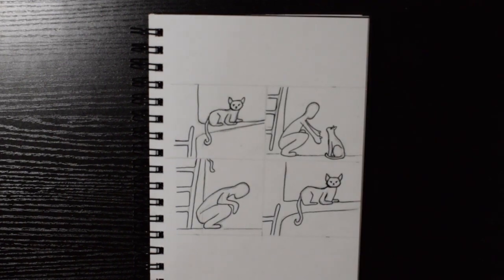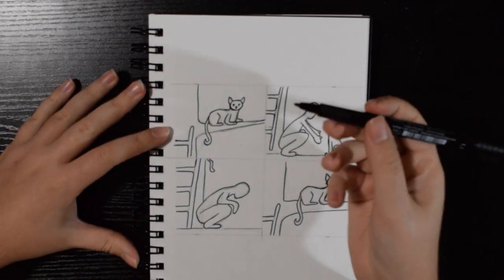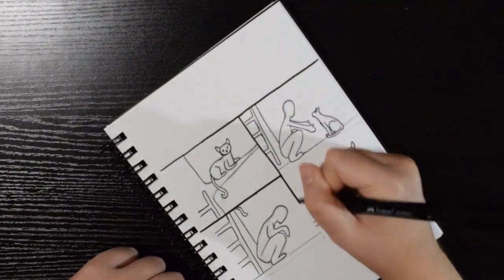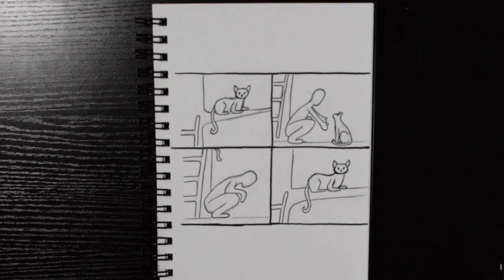That's not the right one. I want to actually quickly just put some lines in between the panels to really kind of set them apart from one another. I really think that's it.